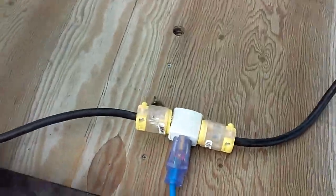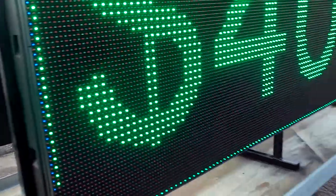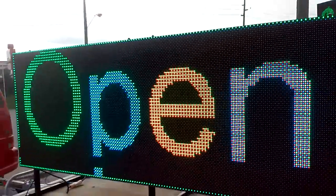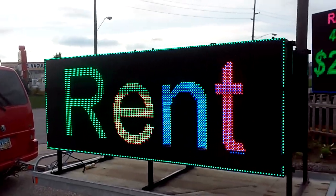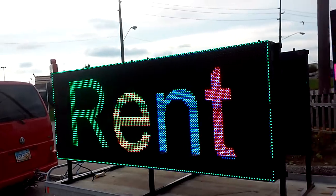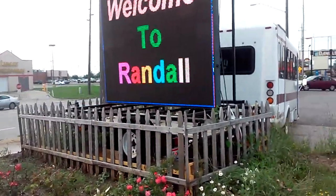And you can see here we're deriving the electricity from the van. It also comes from the house, that would be fine. And we're working to see if we can make it work on solar. Ideally, we're setting this up at 480 and I-271 at JTI Trailer. We're hoping to sign them up as a servicing dealer and a distribution center.